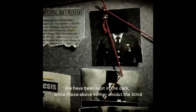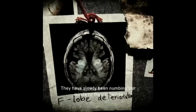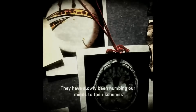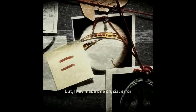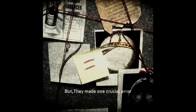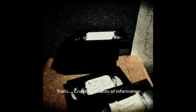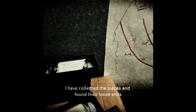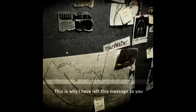But they don't have the power to make the change themselves, as they are just one person. This is where Carnis comes in. They have slowly been numbing our minds to their schemes, but they've made one crucial error. Trails, crumbs, traces of information. I've collected these pieces and found their loose ends. This is why I've left this message to you.